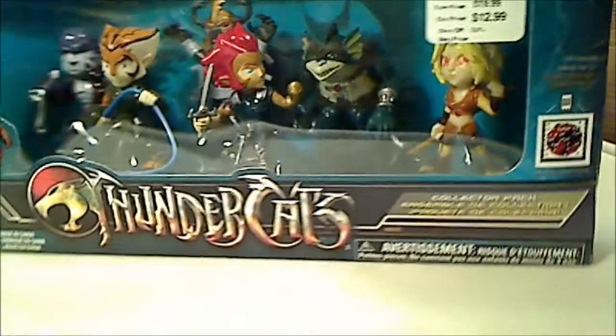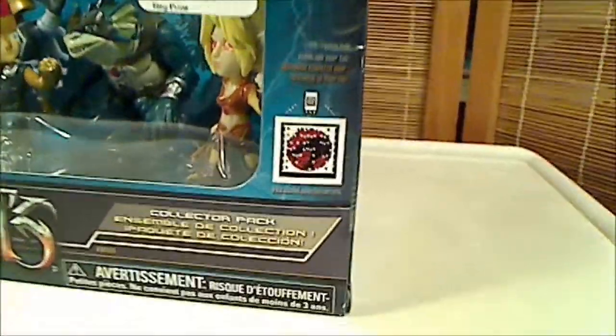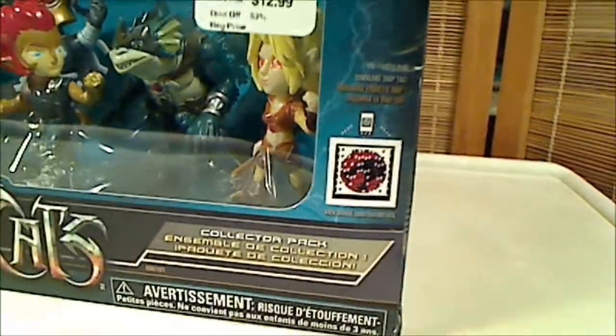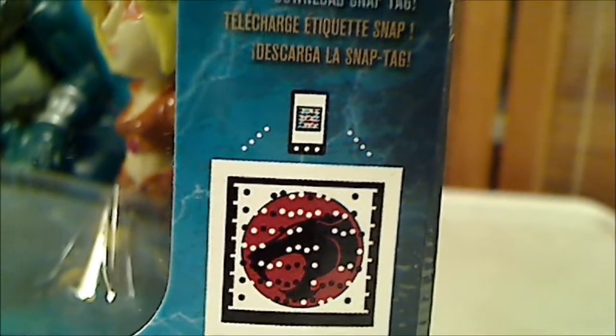There is Lion-O again. And on the front here, it says a snap tag. Now, I first knew about these as QR codes, but they possibly changed QR code to snap tag, or quite possibly this is different than a QR code.